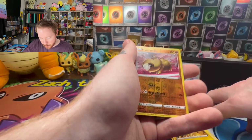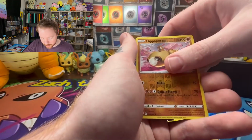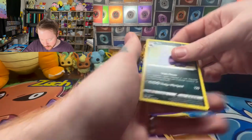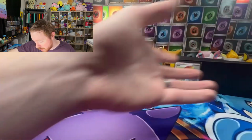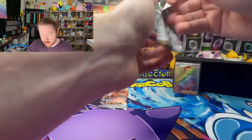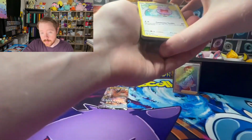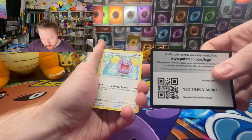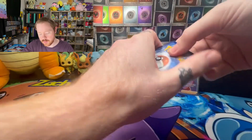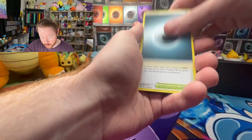We got Hippopotas. This is one of my mother's more liked Pokemon. So funny. And a Muk, non-holo. I love Muk, and I may have needed it. It is a rare. I'm missing a lot of the rare bulk, obviously. Ooh, there might be something in here, even if just a V.